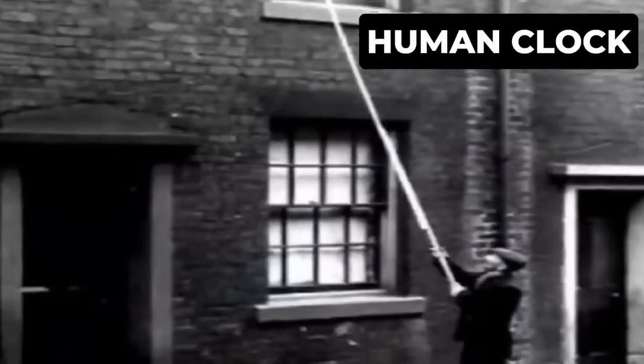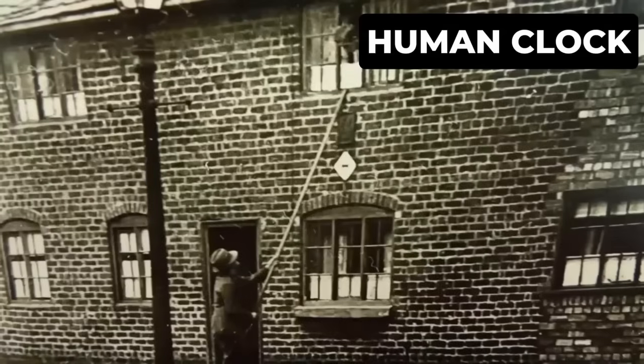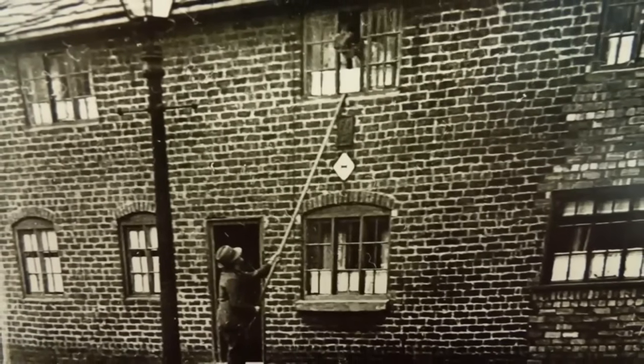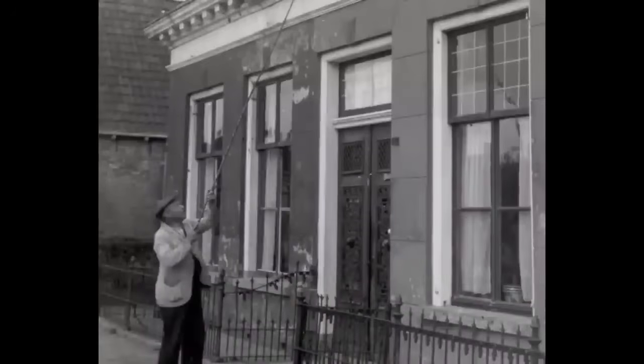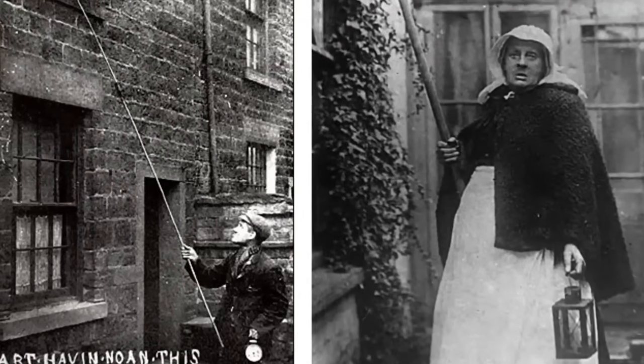In the Middle Ages, there was an unusual profession, the human alarm clock. Before alarms existed, these people would tap on windows with long sticks to wake workers. This routine was essential for workers' punctuality during the Industrial Revolution. Not everyone trusted their rooster.